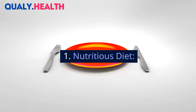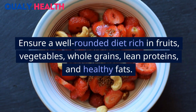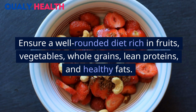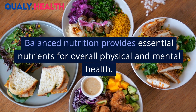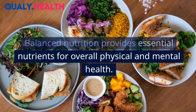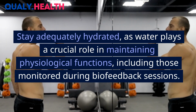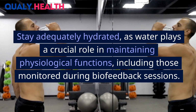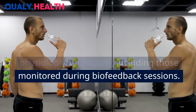1. Nutritious diet. Balanced nutrition. Ensure a well-rounded diet rich in fruits, vegetables, whole grains, lean proteins, and healthy fats. Balanced nutrition provides essential nutrients for overall physical and mental health. Hydration. Stay adequately hydrated, as water plays a crucial role in maintaining physiological functions, including those monitored during biofeedback sessions.